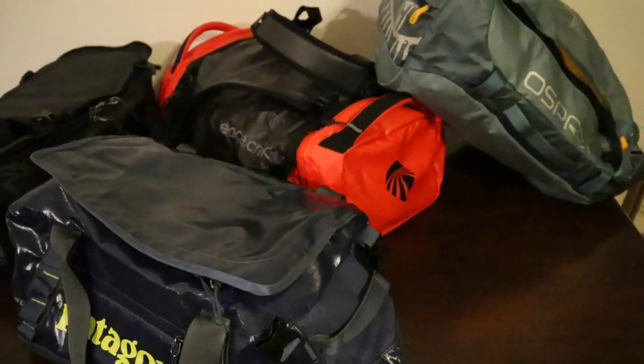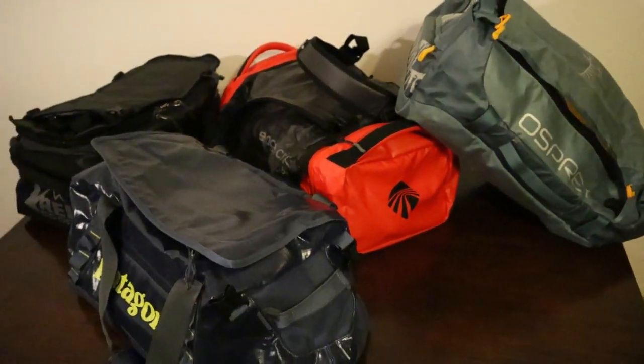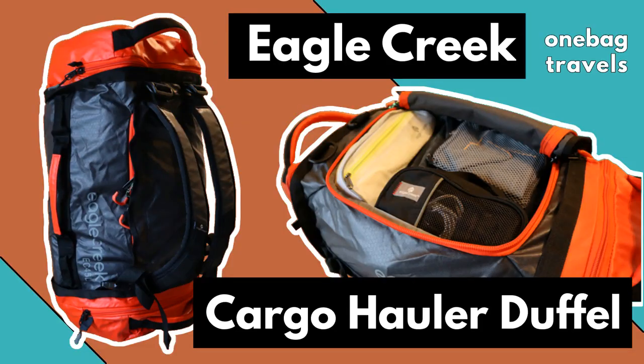and testing them out. The first bag I wanted to show you today is the Eagle Creek Cargo Hauler Duffel. It's a 45-liter capacity travel duffel with water-resistant fabric, a lockable main zipper, and removable backpack straps. Coming up.